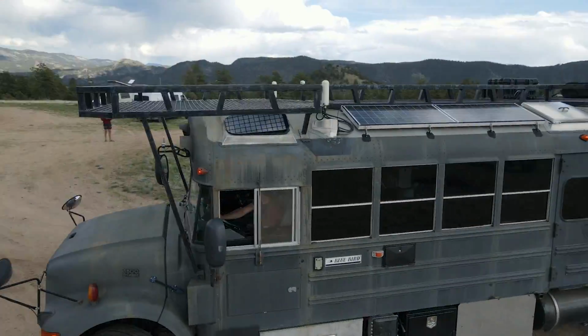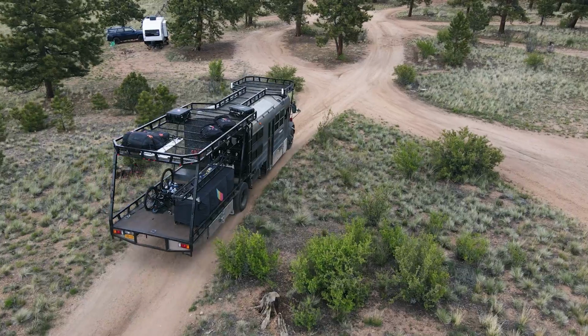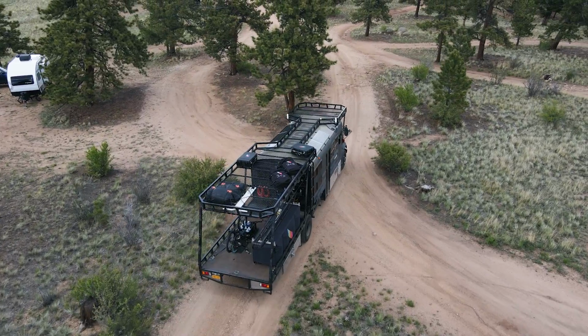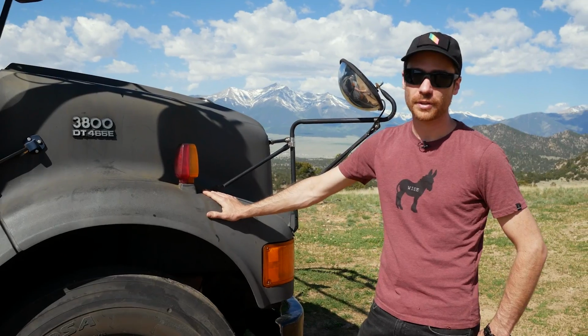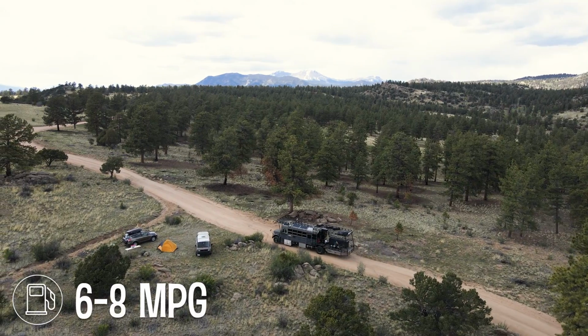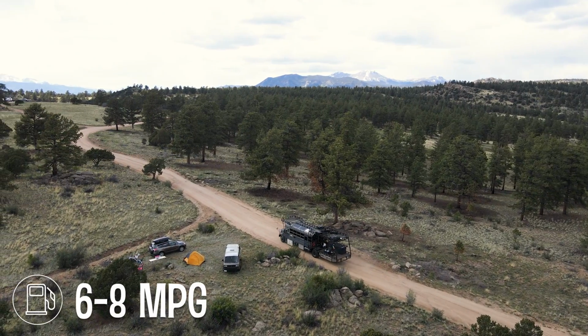That helps me cruise pretty good on the highway. The gears on this bus let me do about 70 miles an hour at about 2,300 RPM. The engine's been great. It's been super reliable. If I'm trying real hard, I can get about 10 miles per gallon. But if we're being realistic, we're sticking around 6 to 8 miles per gallon on a varied terrain cruise.